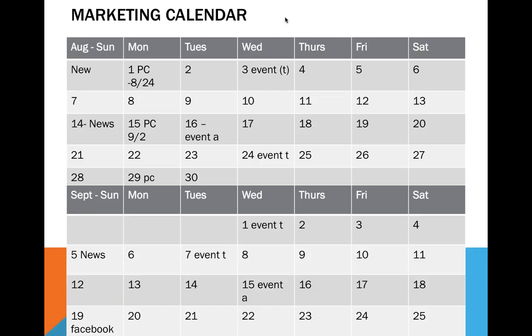But realistically, you want to start marketing for an event usually about a week before, unless it's in the newspaper. What I've found is if it's in the newspaper, it's got to be within the next 3 to 4 days. I always do it in the Sunday paper. I've done Mondays and Tuesdays and things, and it just doesn't get enough traction, at least in my market. Your market might be different.